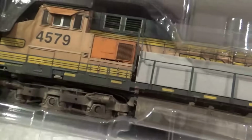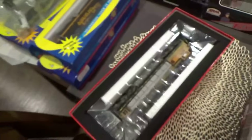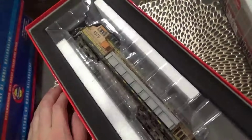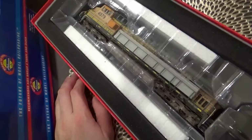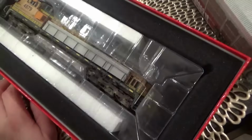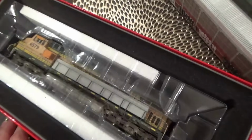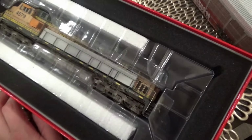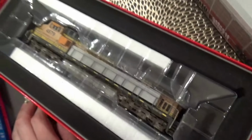So yeah, I'm not going to bother taking this out of the box, but I don't know. I think what I'm going to do is try to salvage the thing. It's runnable condition. It's still Scale Trains. It's still the unit I was looking for. It's annoying that this guy just botched the crap out of this, but there's parts of it that I think I can try to save. And if anything, I can just do a complete repaint.